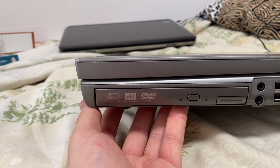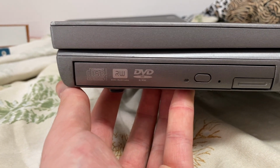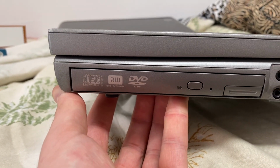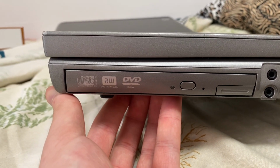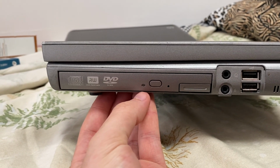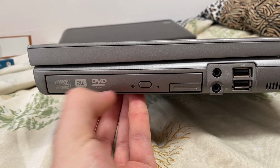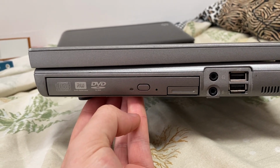Over here is kind of a rare option. You can see this one's got the DVD burner drive in it, which most of these came with a combo drive, the CDRW DVD-ROM drive, but this one actually has a burner in it, which is quite impressive. And of course, these share optical drives with the ultra small form factor Optiplexes. If I'm not mistaken, they all use the same D-Bay of optical drives.